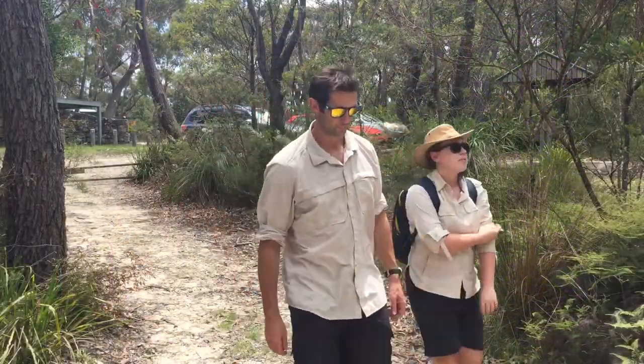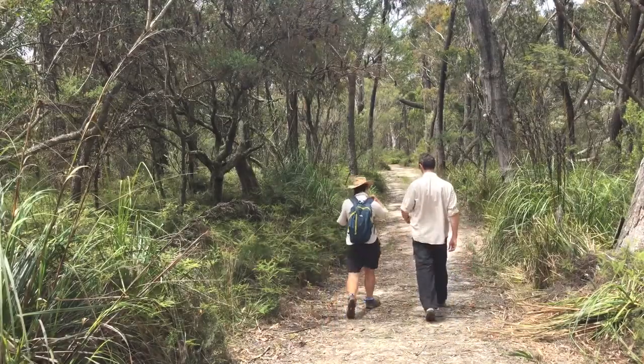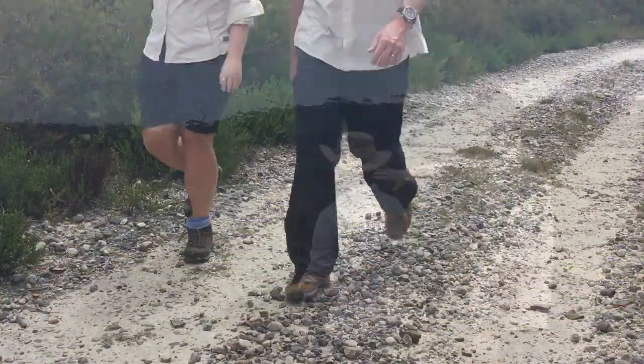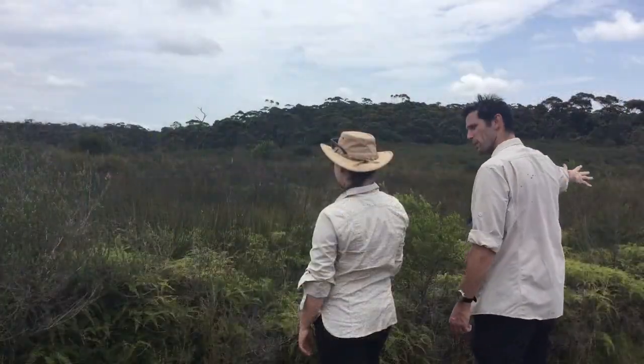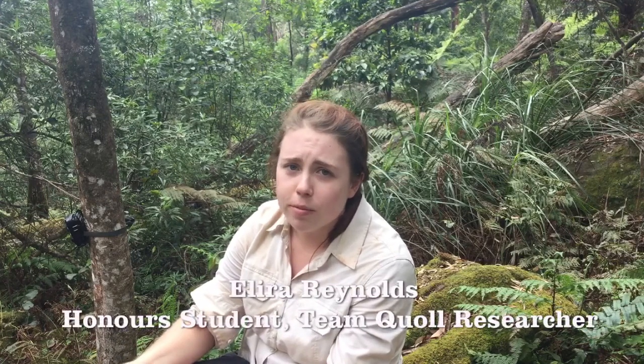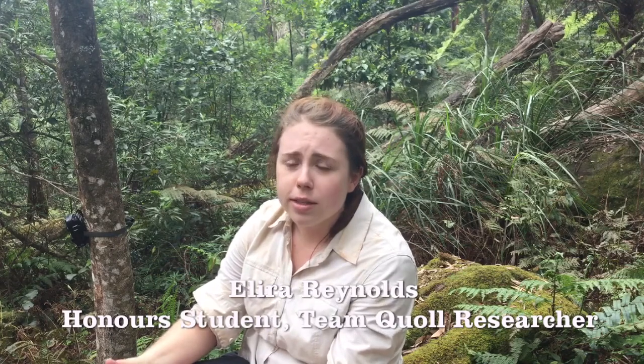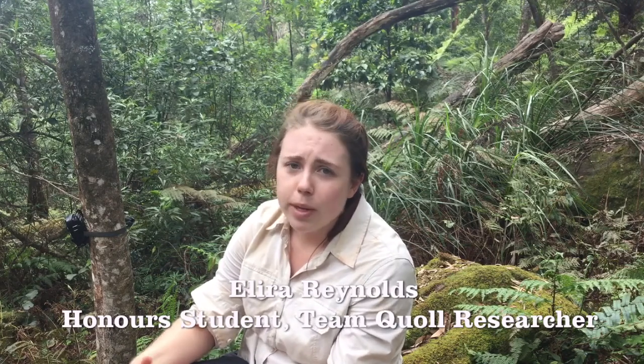So the work that Team Quoll is doing is, we know that there are a few quolls in these areas. There's not very many though. We've only recorded 3 in all of our camera work, and that's a really low number. The big picture for Team Quoll is really to establish a long-term monitoring program for the quolls in these areas so that we can tell if their population is increasing or decreasing, and if we need to take further action to manage them and conserve them in the future.